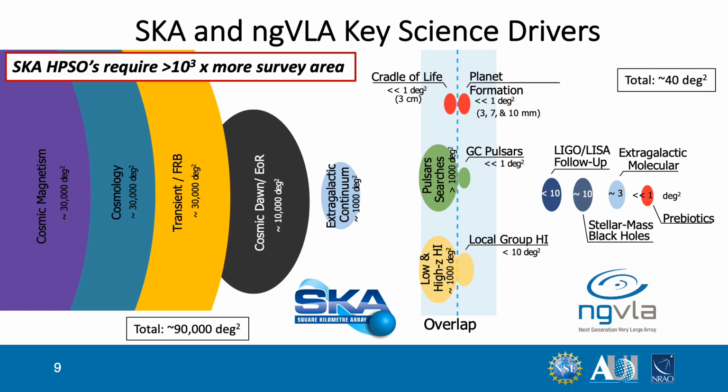Whereas on the right, to execute the NGVLA key science goals with their planet formation surveys, etc., you only need to image roughly 40 square degrees. So that's more than 3 orders of magnitude in area that needs to be imaged with the SKA for those science goals relative to the NGVLA. And of course, that's okay because the facilities are being built to optimize for that.